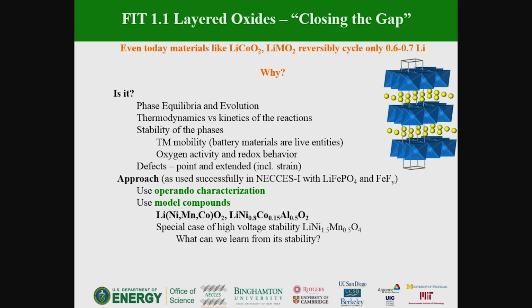We know the transition metals move. Now, 10 years ago, people said they don't move, but we all know now that transition metals move as you charge and as you discharge, moving all the time.